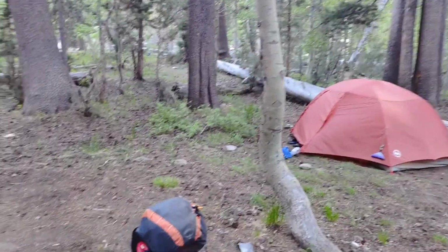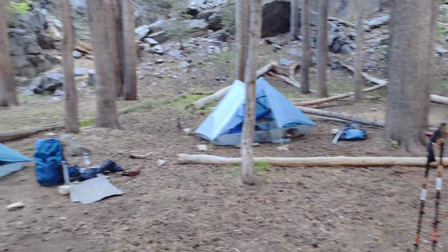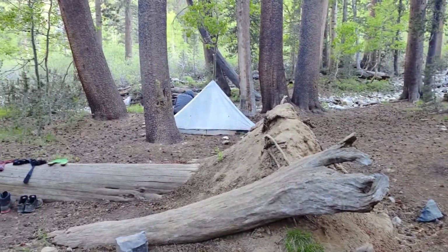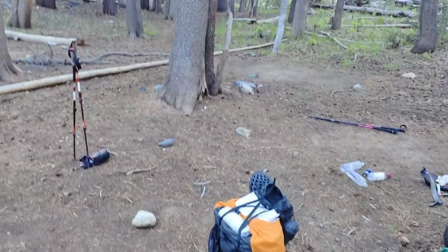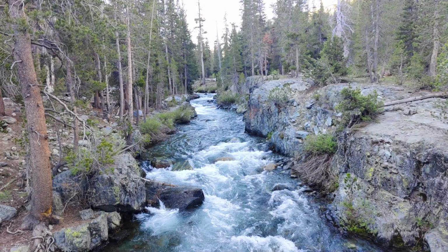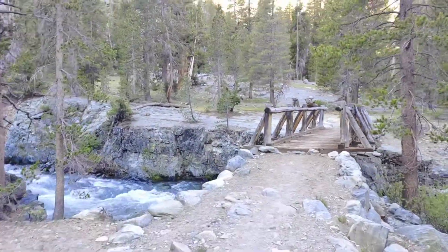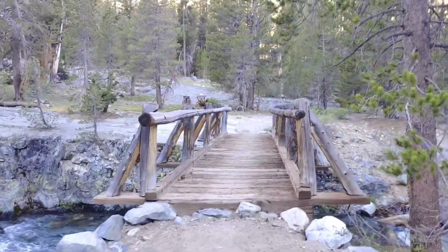This is where we stayed last night. There were multiple campers here, and several of them have already packed up and taken off for the day. We're all packed up and about ready to hit the trail. So we'll see you down the trail. Just barely getting going this morning. There's a bridge over this creek.